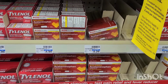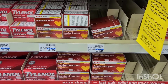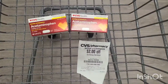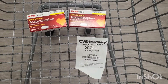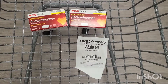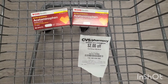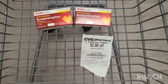Alright guys, so the first thing that I'm going to pick up is the CVS Health acetaminophen. We have a coupon for a free one. I'm going to pick up two, however, because I do have a pain relief CRT, so we're going to see if this works. We have two of these priced at $5.29 each. I'm going to try to use this $2 off $8 pain relief CRT, as well as a $2.50 off CRT for pain that I have attached to my account on top of the free one, and see if they all stack together.